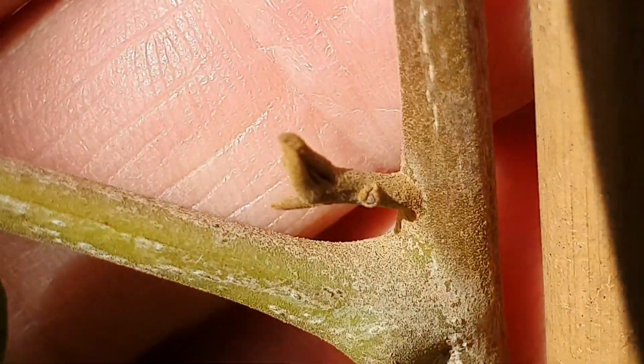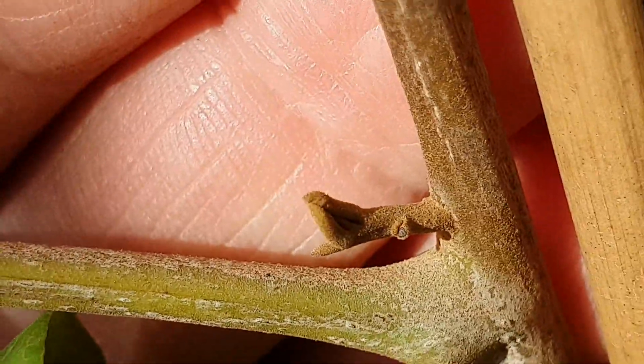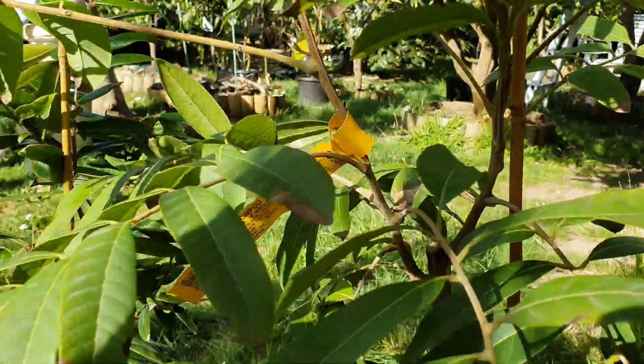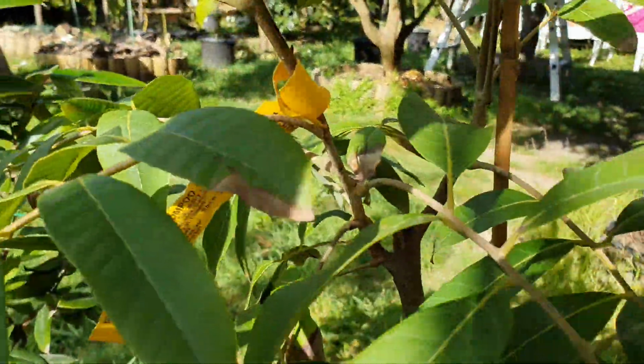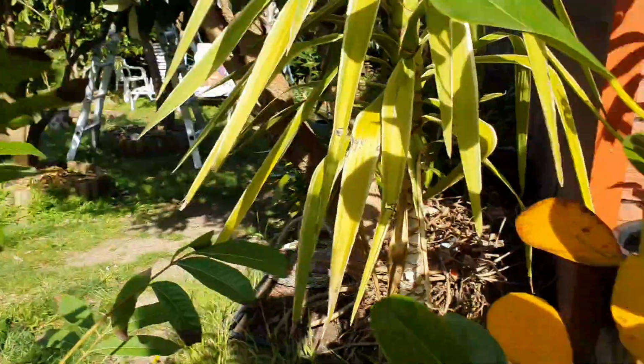So yeah, Chompu variety. There's a few new shoots coming. So 10. Could have stayed out. Didn't need the greenhouse, that one. Next.